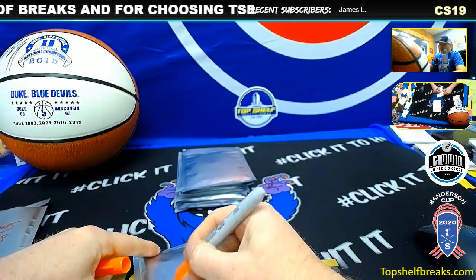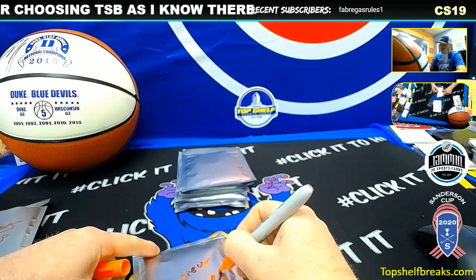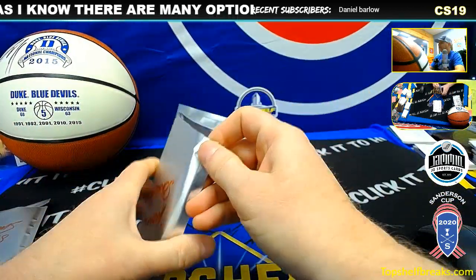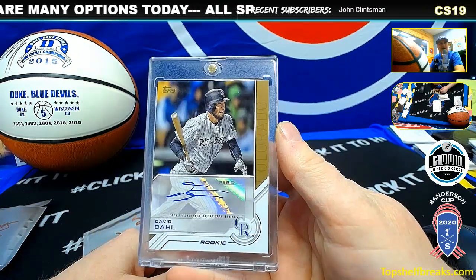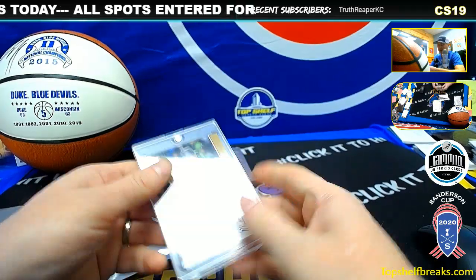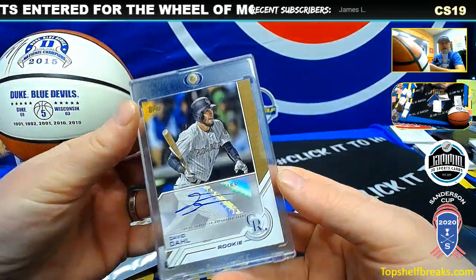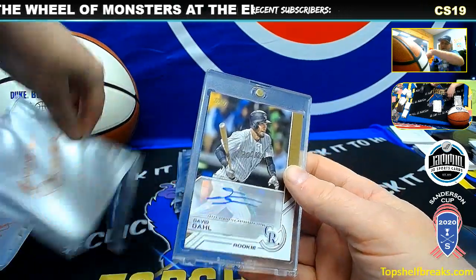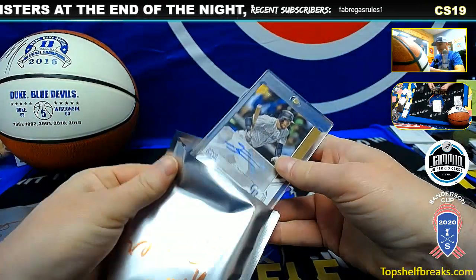Andrew Schneider. Here you go, Andrew Schneider. Andrew Schneider gets a David Dahl autograph rookie card. Or not rookie. Oh, yeah, it is a rookie. I think somebody donated this in the shop, said use it how you wish. So that's how I'm using it. Andrew Schneider, there you go. That's from Topps.